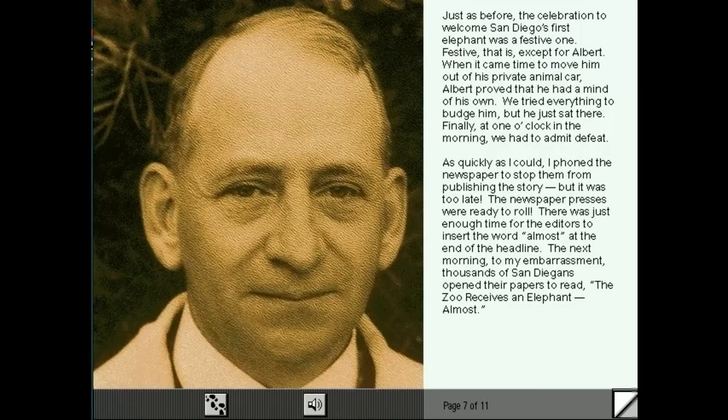When it came time to move him out of his private animal car, Albert proved that he had a mind of his own. We tried everything to budge him, but he just sat there. Finally, at 1 o'clock in the morning, we had to admit defeat. As quickly as I could, I phoned the newspaper to stop them from publishing the story, but it was too late. The newspaper presses were ready to roll. There was just enough time for the editors to insert the word almost at the end of the headline.